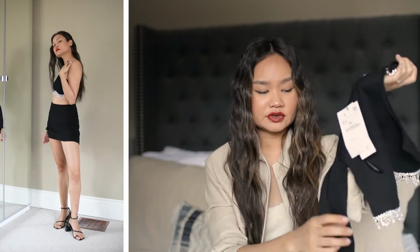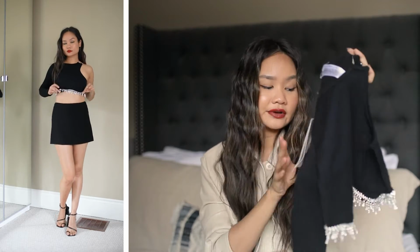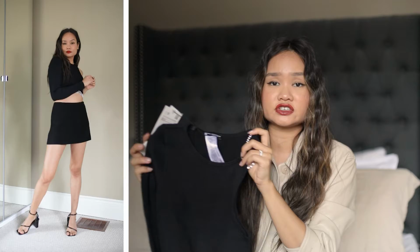So if you can tell on the bottom, there's these little crystals, and these get caught on each other. It gets caught on your clothes. I don't know how in the hell you're gonna ever wash this. This gives me very Area vibes, but without the Area price tag, which is why I think people like it and why it drove me to purchase it.